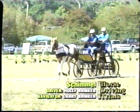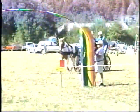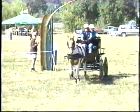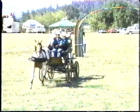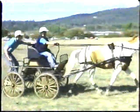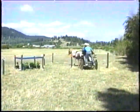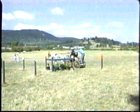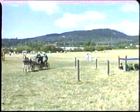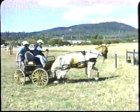Well, here's a new competitor, as you can tell. This is competitor number 13. The horse is named Schimmel. Holly Brinker is driving, and Larry Brinker is on the back navigating, and the Brinkers and Schimmel are from Langley. Holly for about 4 years, so we're delighted to have her back. And there's Larry on the back. He's a very long-suffering navigator, I must say. He assures me that it's because he doesn't know left and right, that Holly doesn't always believe what he says.